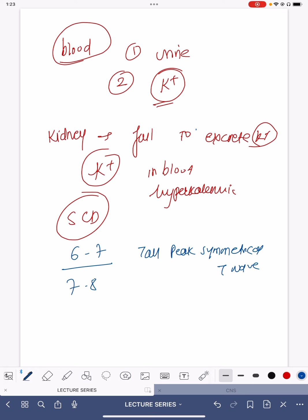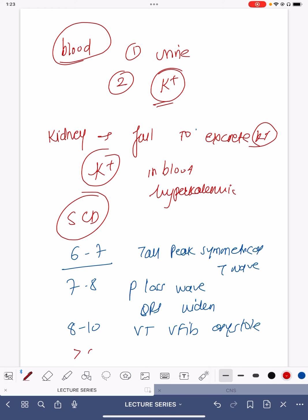If the potassium is between 7 to 8, there will be loss of the P wave. The P wave gets lost, and the QRS gets widened. If the potassium is between 8 to 10, the patient may anytime have VT, VFib, or asystole. This is very important. And when the potassium is more than 9, the patient may anytime have a sine wave pattern.